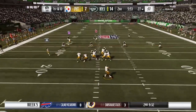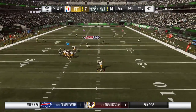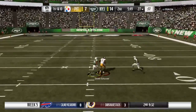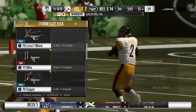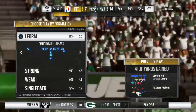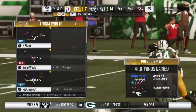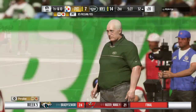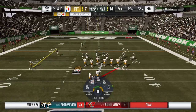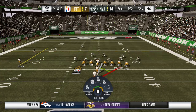They go play action here on first down. Going top shelf for Smith. It got his man, complete. And he takes it all the way down to the 32. It's a big play there for the Steelers. 41 yards. So the big play changes the complexion of things. Here's 1st and 10 just outside the 30.